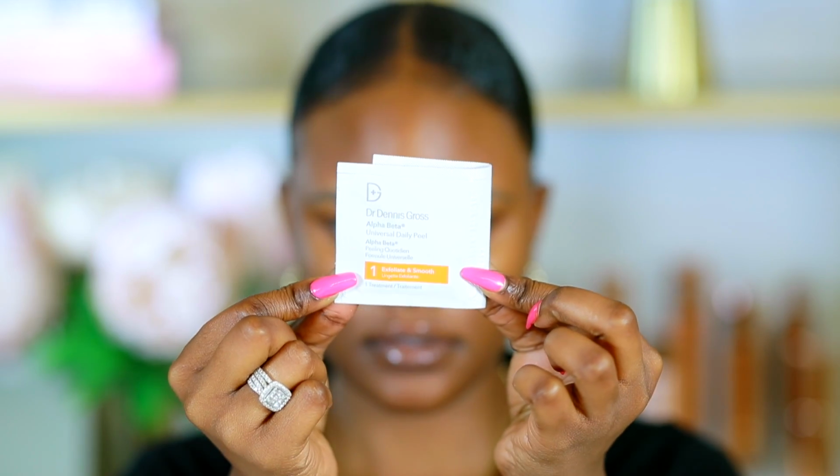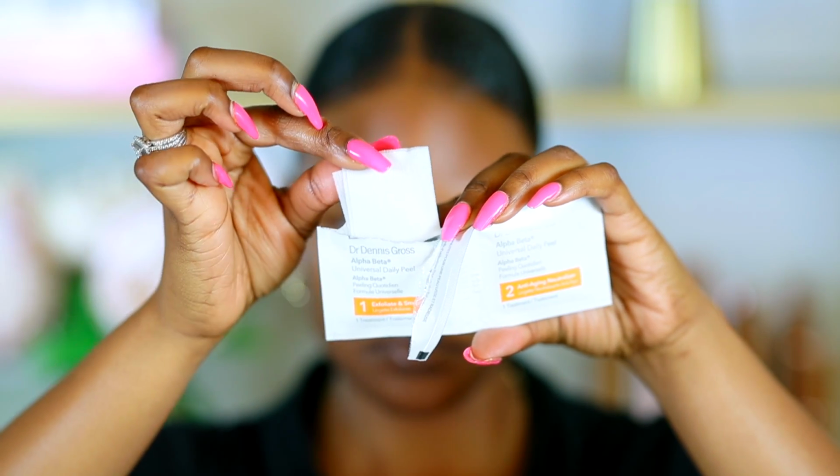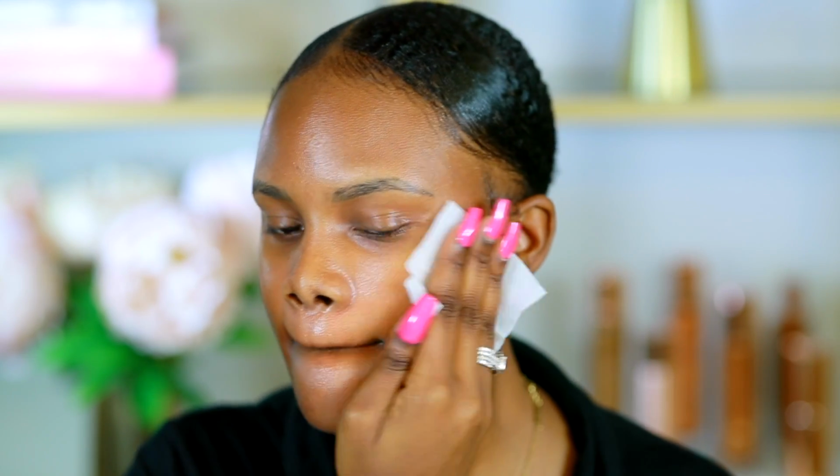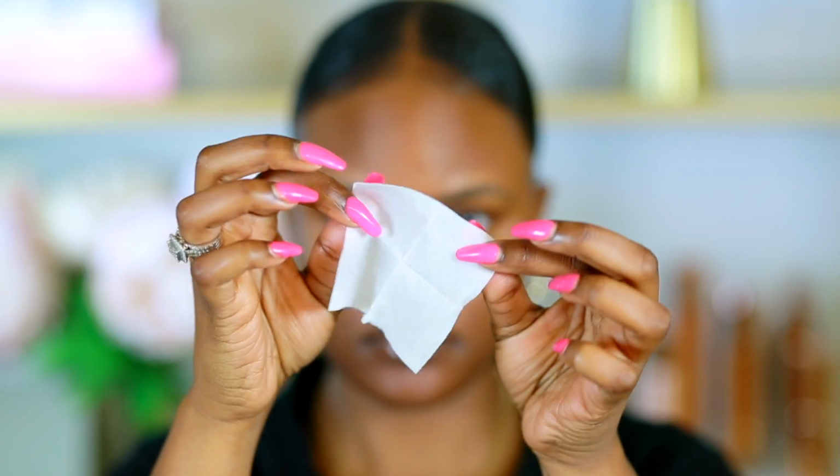So this is a 2-step exfoliator. The first one is to really exfoliate and get the surface of your skin to remove those dead cells. It penetrates deeply inside the skin. It gets into the pores and takes up all the dirt and oil from your skin. And then the second step helps to balance the pH of your skin. So whenever you're using anything with a chemical, you want to make sure that you're balancing the pH so the pH of your skin is not too acidic and it's back to normal.